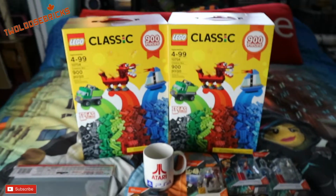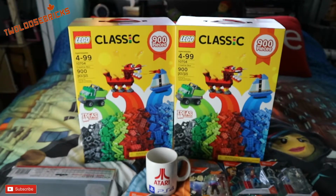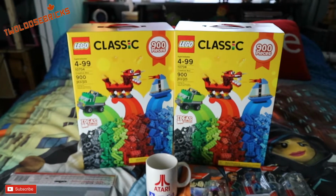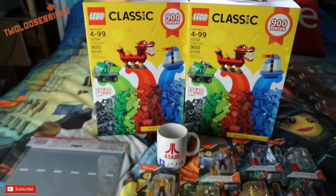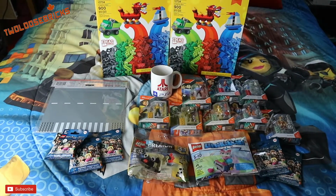And I also got a couple extra of the 900 piece Lego Classic blocks, so that is awesome. Great Christmas haul, I must say. So thank you to all my friends and to Santa Claus.